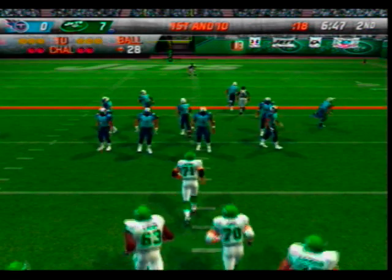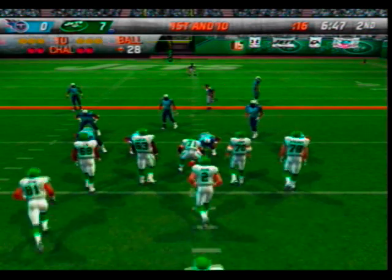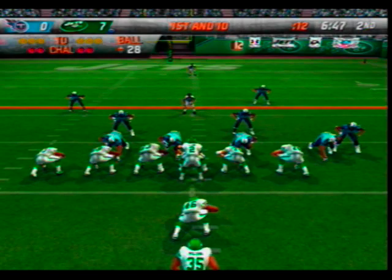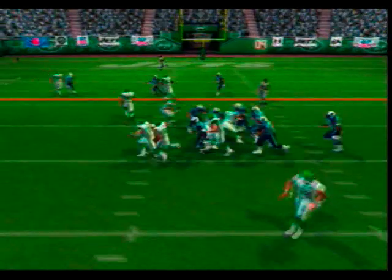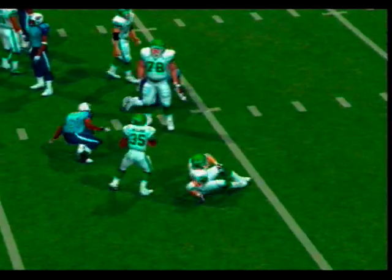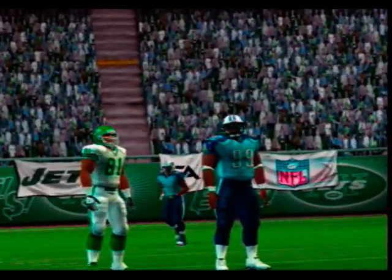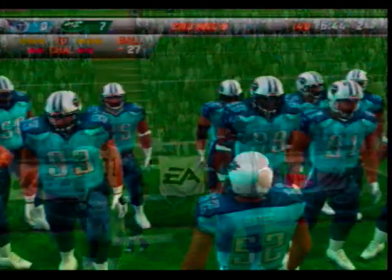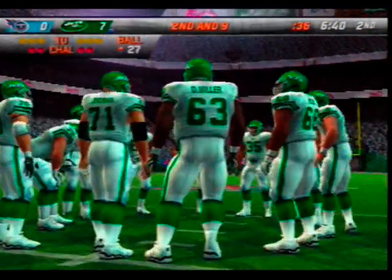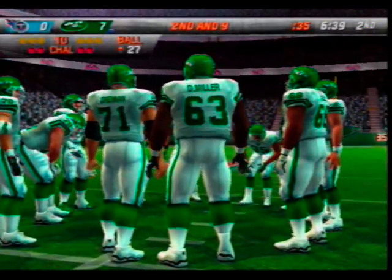Following the interception, it's now first and 10. Out of the I formation. Hand it off. Bates is there for the tackle at the 27. No gain on that play as the linebacker slipped in almost unnoticed. Yeah, he did a great job getting in there. He was looking for the run before they even snapped the ball.